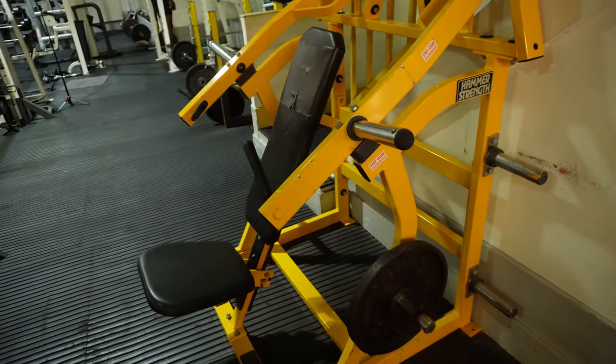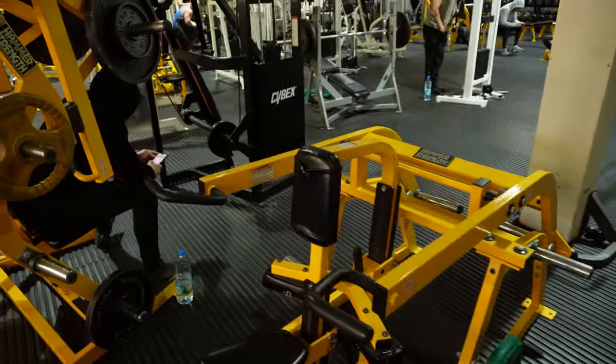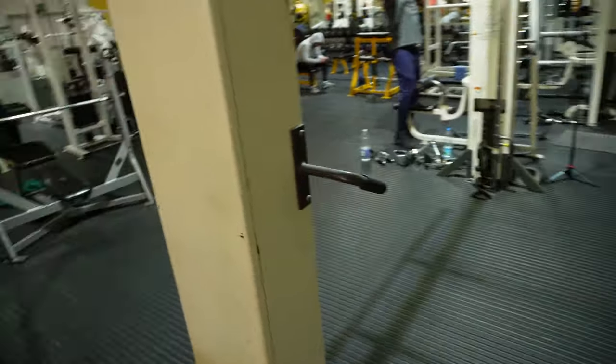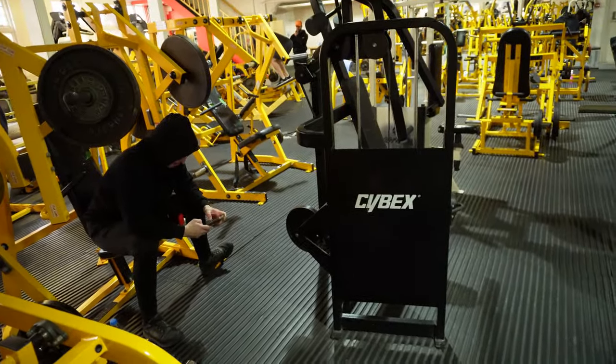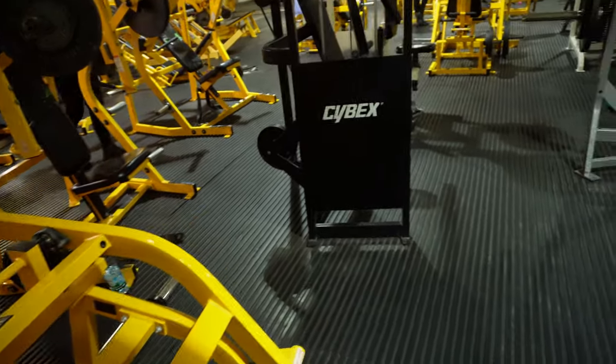You've got that high incline plate loaded that I was using earlier. You've got the machine dip. I come down this way, I'm just trying to avoid getting in anyone's way or anything like that. And we'll take a quick break a moment while I change the battery. So we're back in action, battery's changed, we're all good.